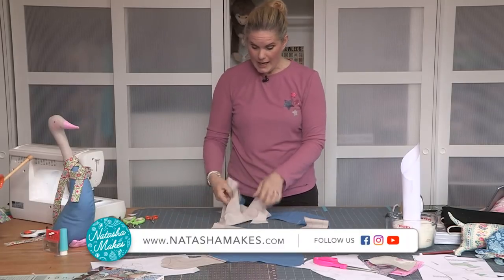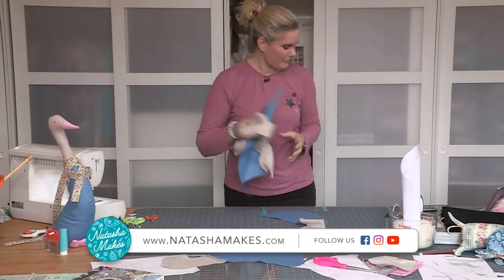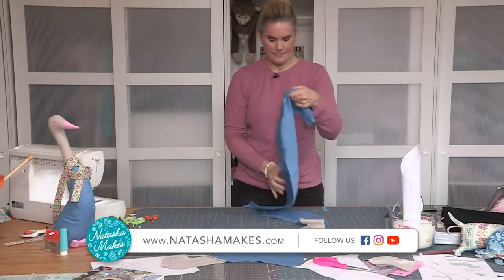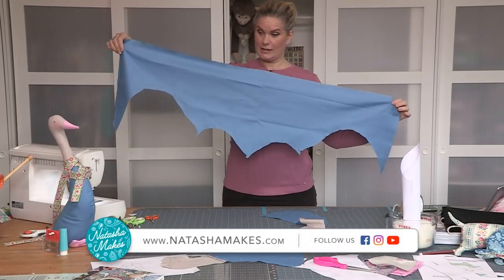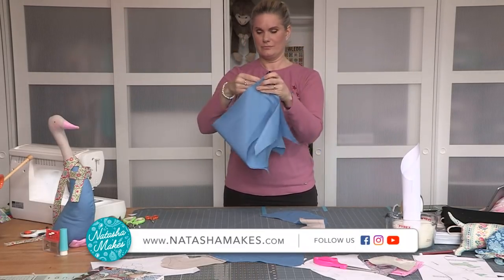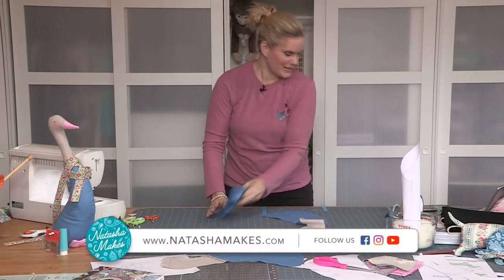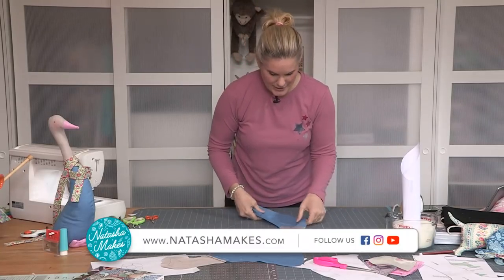Or, you know, the faces and arms and legs of things, keep that fabric because it's going to be useful. And then you've also got all of that blue as well. So, yeah, keep that for other projects as well. Really handy. Nothing gets wasted.